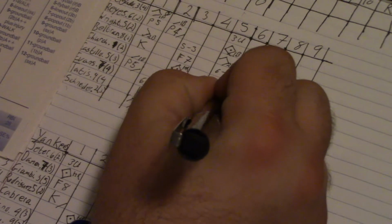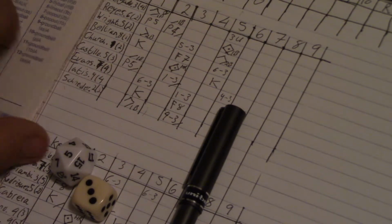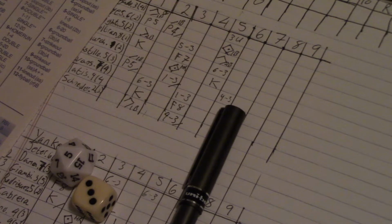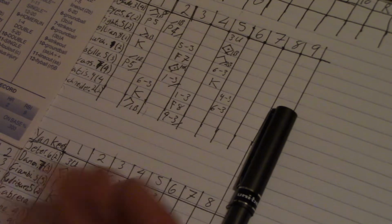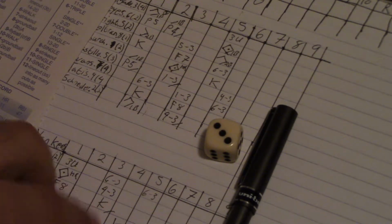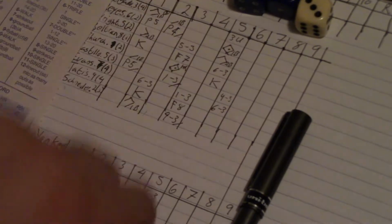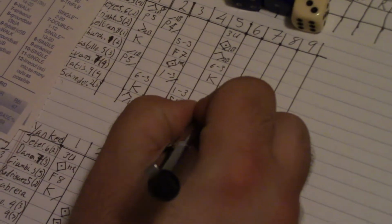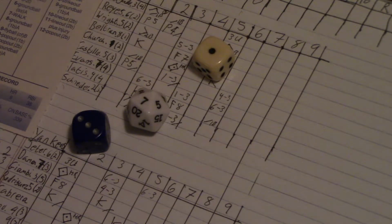Wouldn't mean much in this case. Brown's out to second. This one's ground ball to the shortstop. Single for Tatis. Fly ball to right field to end it.